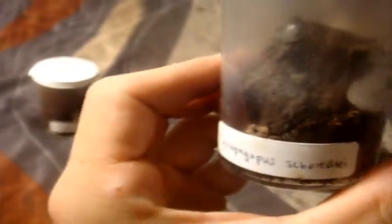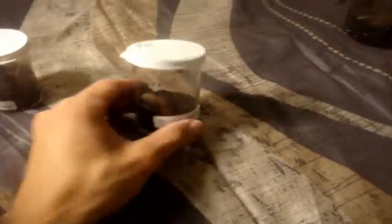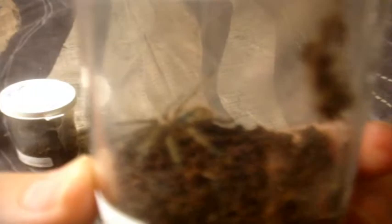This is a Cyriopagopus schioedtei, the Malaysian earth tiger. She's over here. I got these two last year, and this one this year, which is a Tapinauchenius, the Peru flame rump. It has only molted once, and it's approximately about an inch right now. Next molt is going to go out of a pill jar and into a deli container.